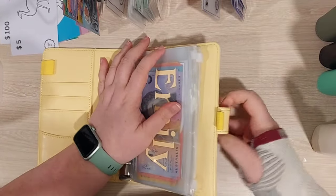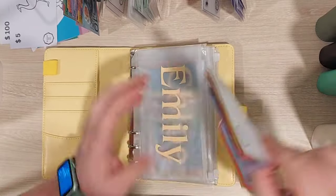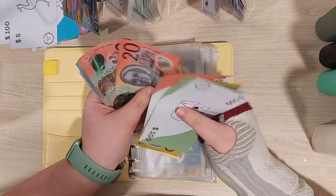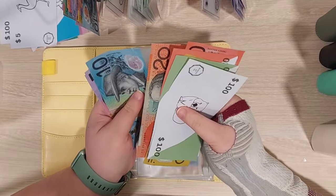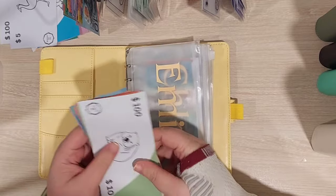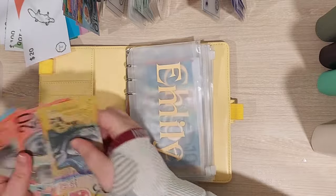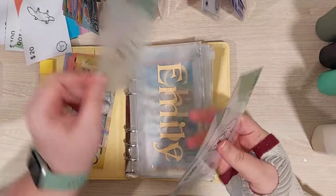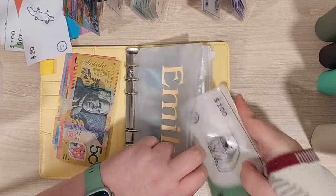So, let's check and see how much Emily's got. 1, 2, 50, 70, 90, 3, 10, 3, 30, 3, 40, 3, 45, 3, 50. So she has 350. So 1, 2, 3, 50. So 350 into Emily.